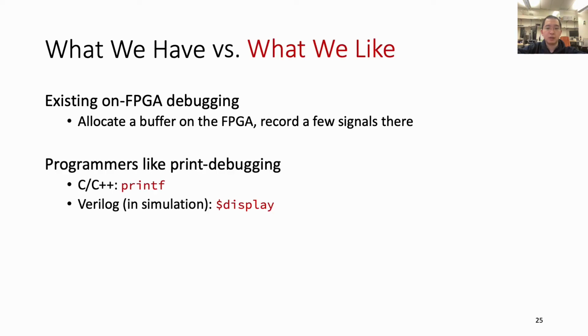On the other hand, we know what we like is printf. Programmers love print-based debugging. People use these statements everywhere, like printf in C and C++. Similar statement is even available in Verilog. However, in Verilog, it only works in simulation.